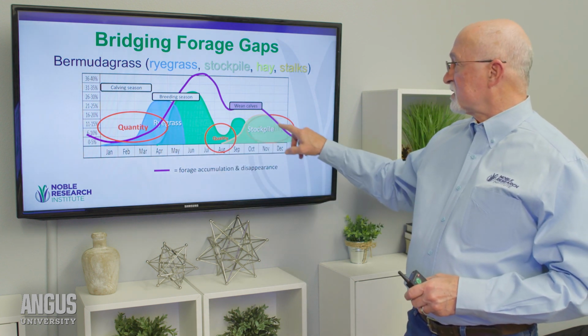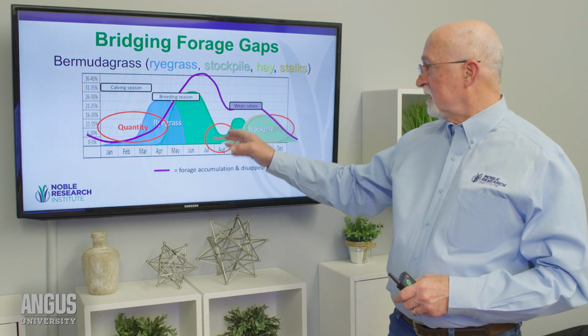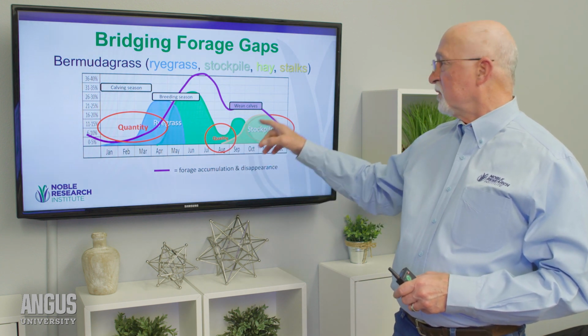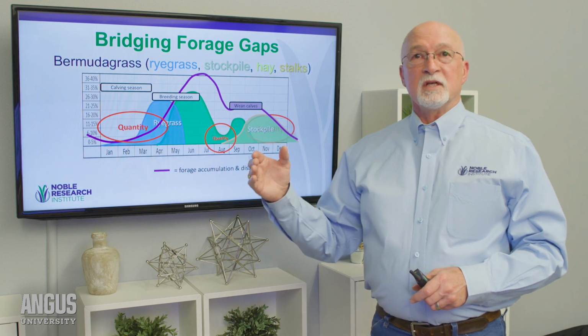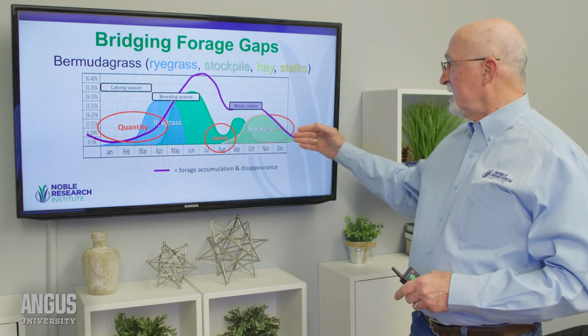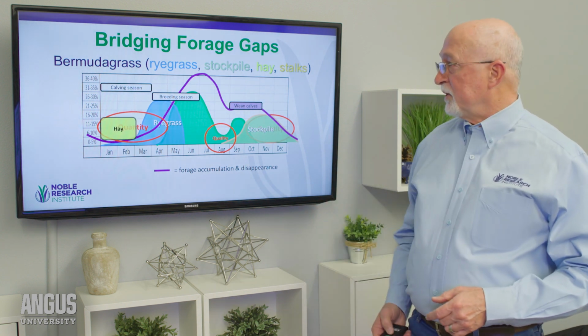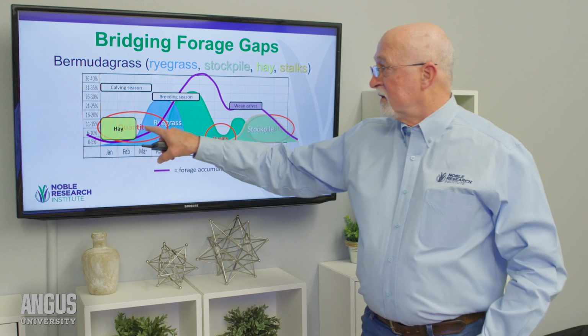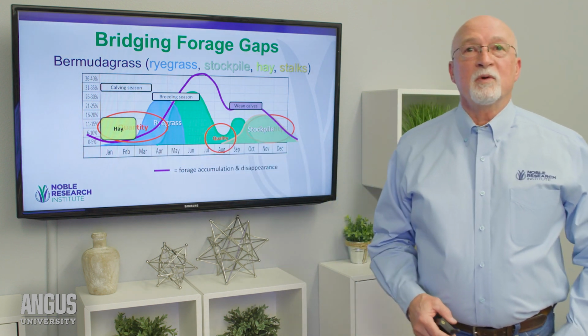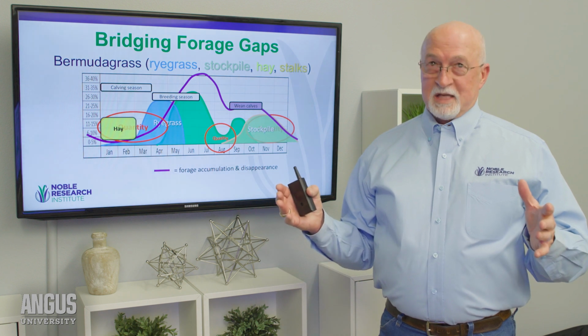Here I've stockpiled some of my Bermuda grass by grazing it through the growing season and then pulling off, and sometime in about September, stockpile it, and then I'm grazing it on a daily or every other day basis, making these little moves and extending that all the way out, hopefully into the new year. And for those little periods of time that I still have a little bit of need for some forage, I can backfill with hay.